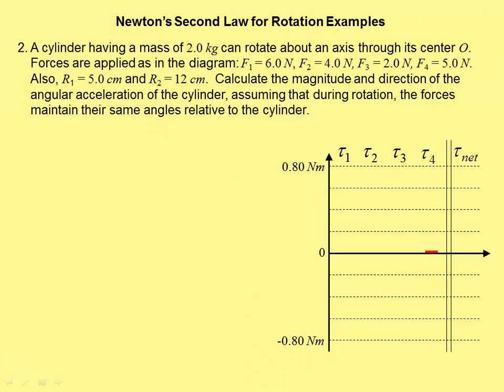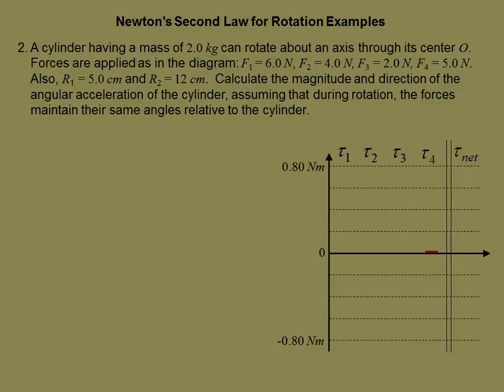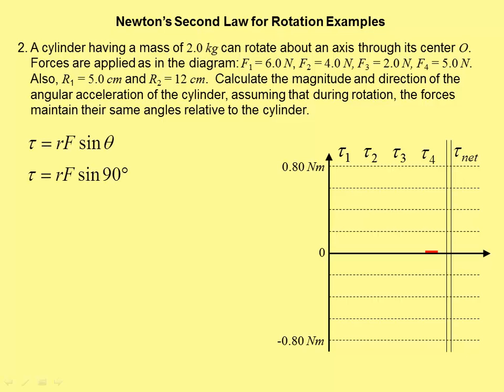So how are we going to find how big those torques are? Well, we can use the torque equation, of course, R F sine theta. If we go back to the diagram, notice that all of them are perpendicular. So in every case, we have the lever arm, the perpendicular R, and theta is 90. And the sine of 90 is 1, so each torque is simply R times F. Just make sure you get the right R and the right F.